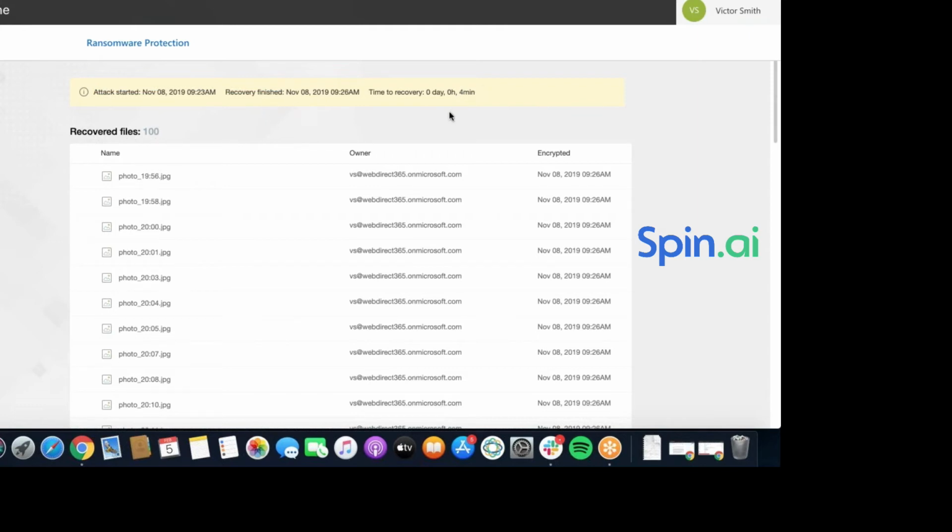And 4 minutes is significantly better than days and weeks, which is the time that a lot of companies, hospitals, and governments spent when they had to recover every single file in their organization. That can disrupt business flows and can cost companies fortunes. Whereas with this automated solution, it's all over within a couple of minutes.